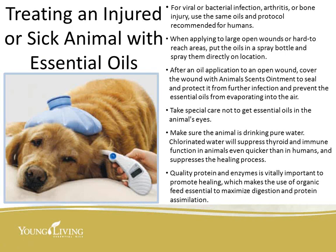Now, this is when we're treating an injured or sick animal with essential oils. So, for example, for viral or bacterial infections or arthritis or bone injuries, you can use the exact same oils and protocol that's recommended for humans. This is good news. Don't be afraid. When applying to large open wounds or hard-to-reach areas, put the oils in a spray bottle and spray them directly on location. And remember, you always want to use glass spray bottles.